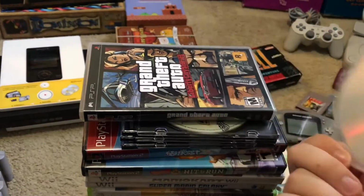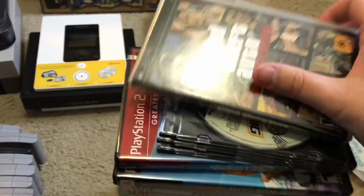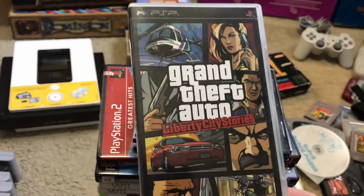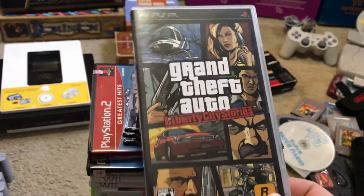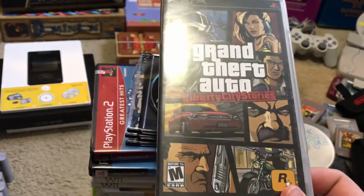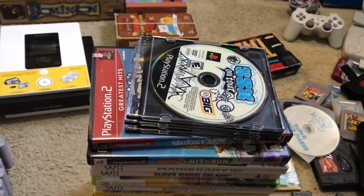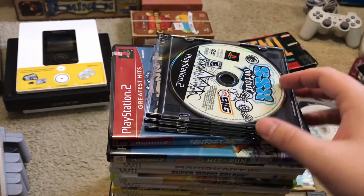Super Paper Mario. I think that goes for like 9 or 10. This was the one PSP game that I grabbed from them, Grand Theft Auto Liberty City Stories. I 100% always forget that this is the one that really isn't worth much. It's like Chinatown Wars and Vice City Stories, which both go for like 10 or 15. But I'll probably get a few bucks for that.